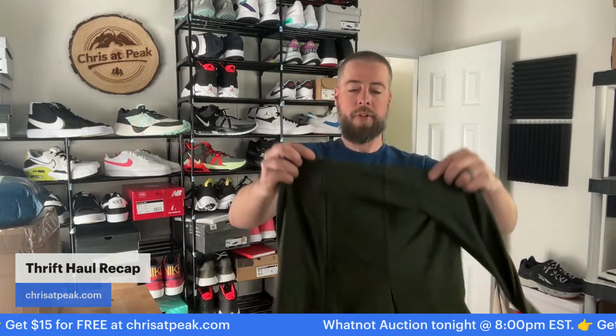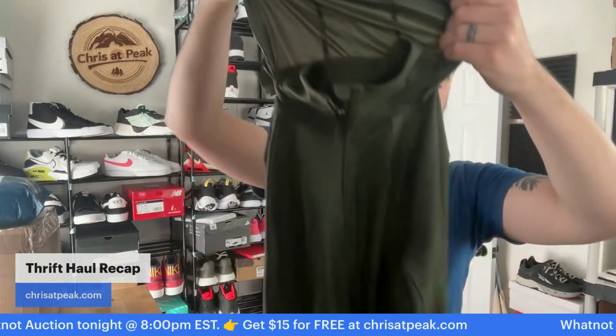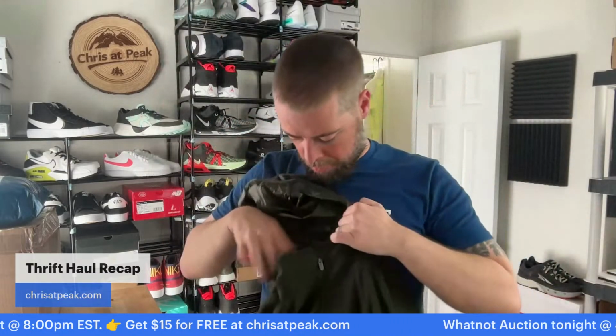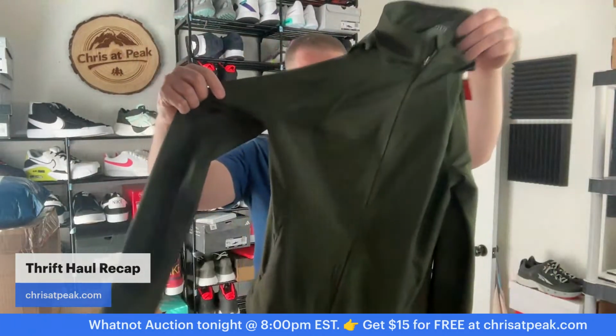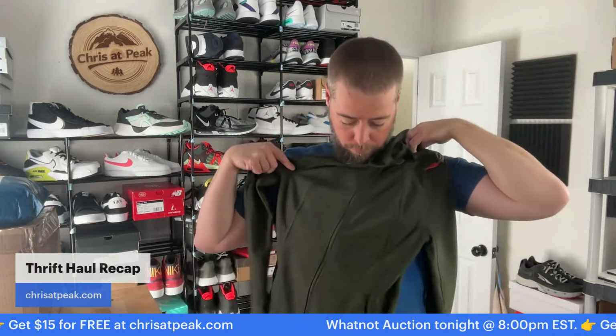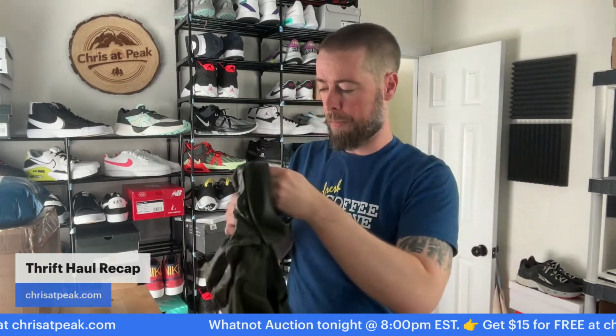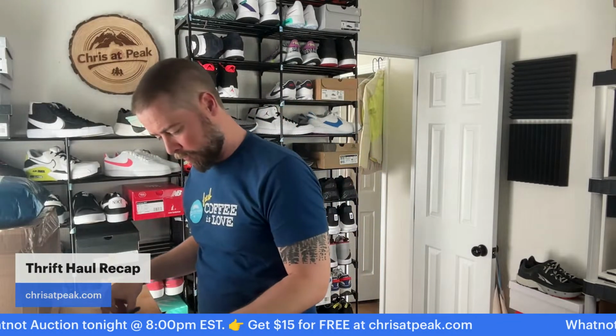So this is a fun piece, a little Athleta soft shell with this hood. It's on a modern Athleta tag right there. Just a really nice lightweight running, hiking soft shell. I guess it's more of a mid-wear. Full zip, couple of pockets, nice piece. Women's small on that one.